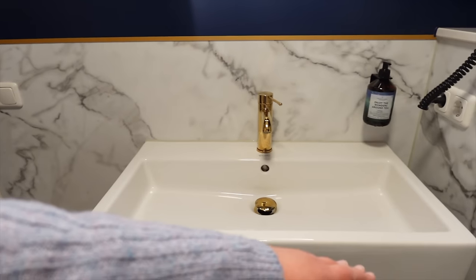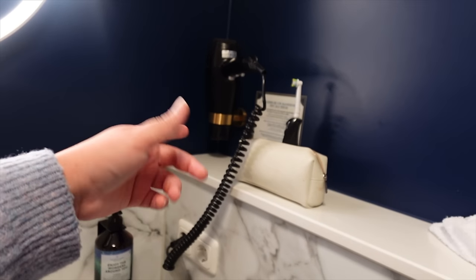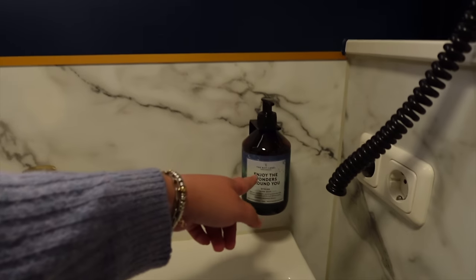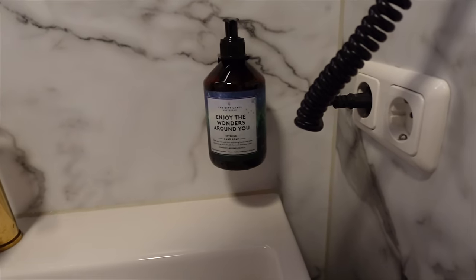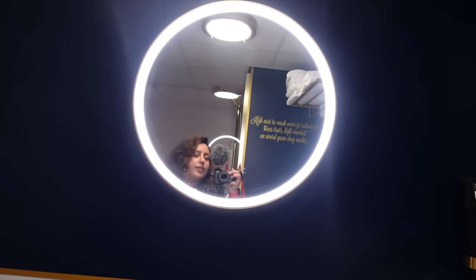And we've got a pretty long sink, a hairdryer, which hopefully I'll be using in a bit, and I can tell you what it's like. It looks like a nice hairdryer. The soap is lovely. Enjoy the wonders around you. The gift label says Amsterdam, and you can actually buy this. It's an Efteling labeled soap. This huge, beautiful, lit up mirror, and then yeah, that's more or less it.